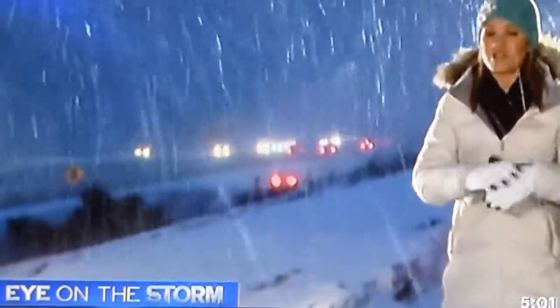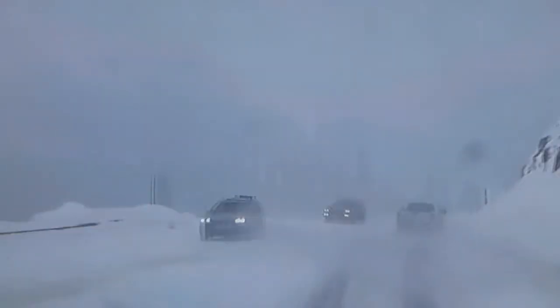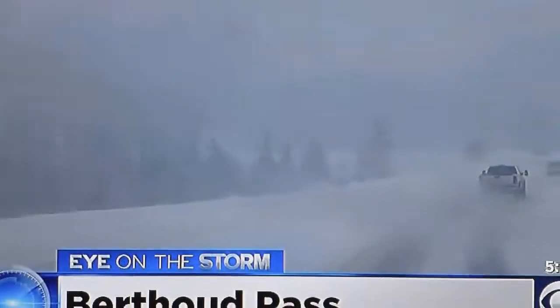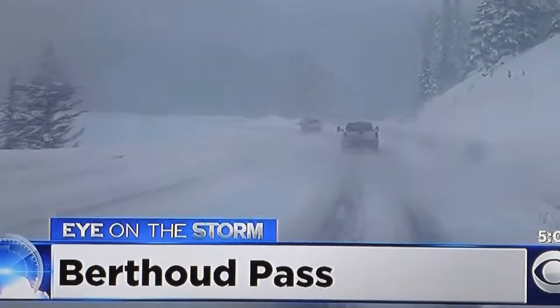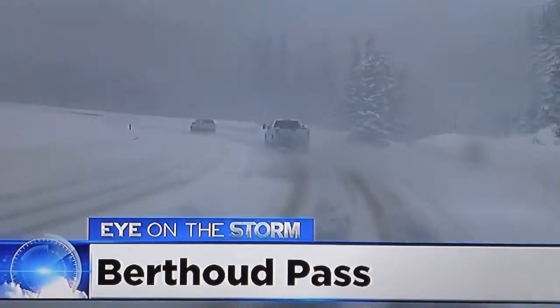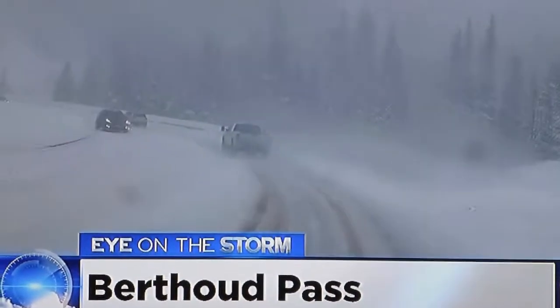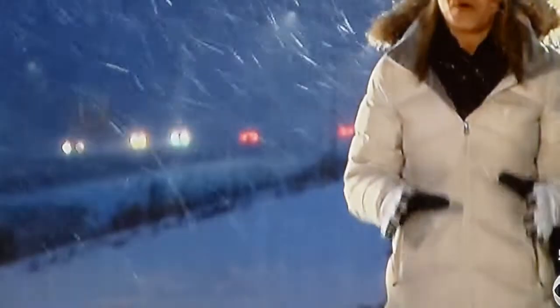But we want to show you really what's coming towards the city. Here's a look at Berthoud Pass. We shot this video for you driving along the pass just a little more than an hour ago, and you can really see the blowing snow and the accumulating snow along the roadways there. That's just a real telltale sign of what's happening in our mountains and slowly but surely moving towards the metro area. These are the conditions we're going to be monitoring for you all night.